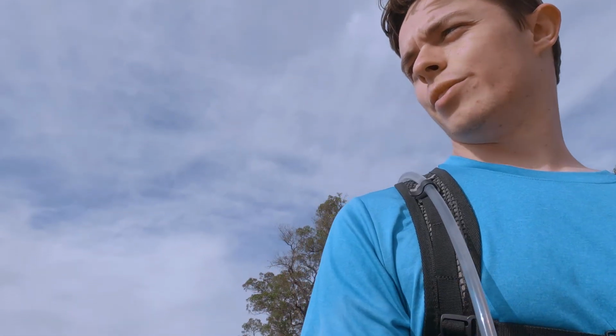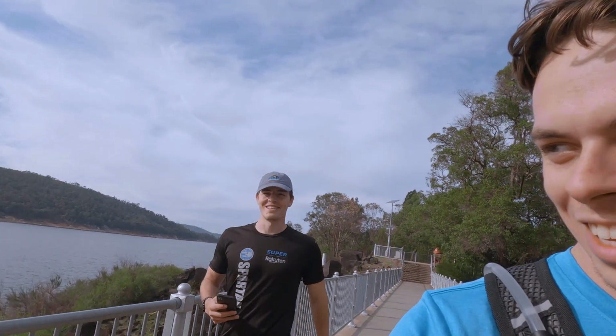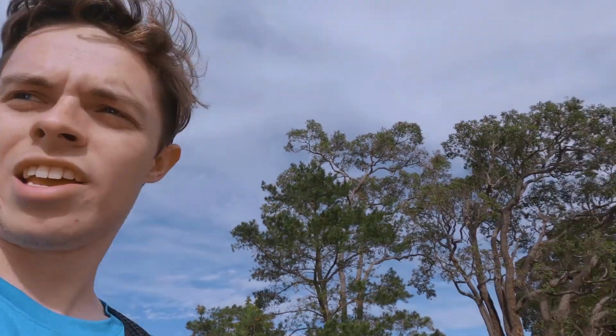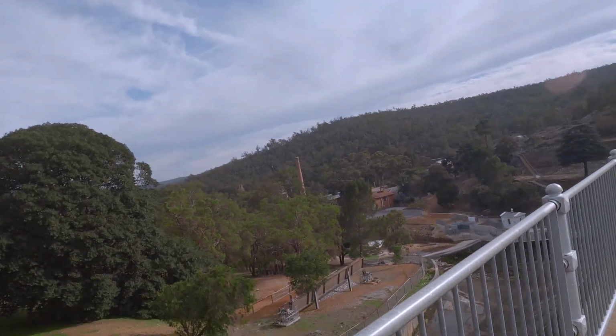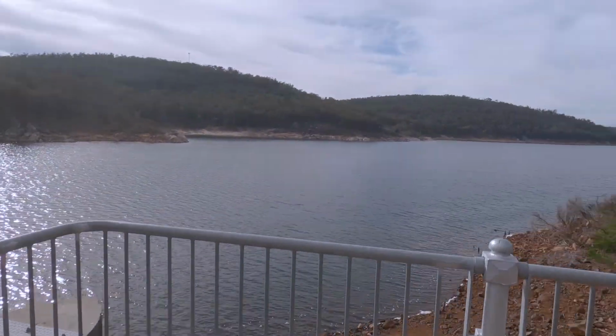We've just made it over to the Mundaring Weir. That was a decent run, wasn't it, Cam? That was fun, downhill. Yeah, all downhill. Love me a good downhill run. It's less effort. But yeah, check it out. Out here at the weir. It's pretty stunning, really.